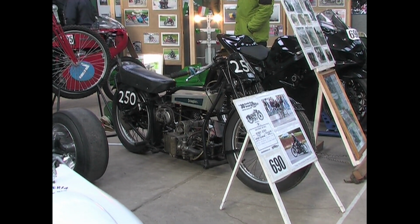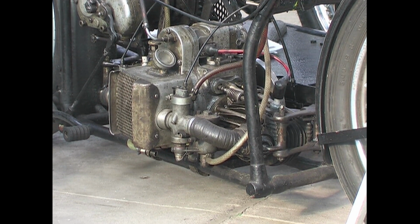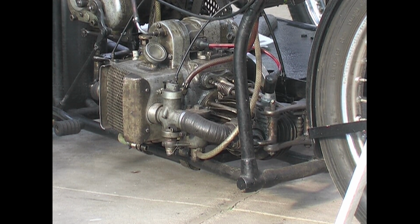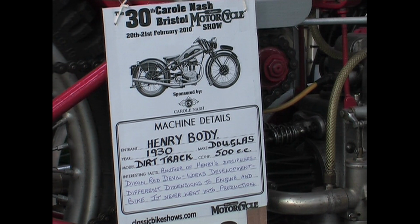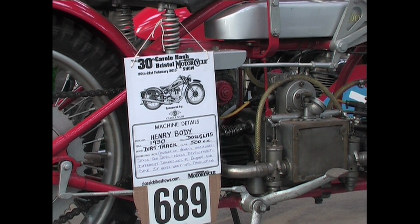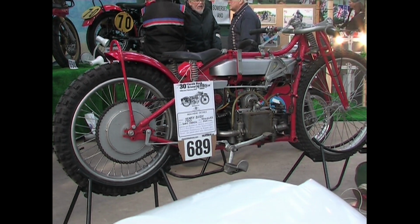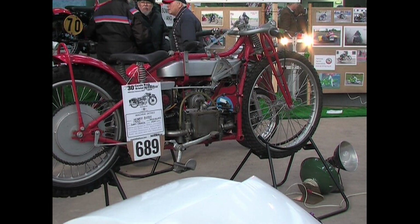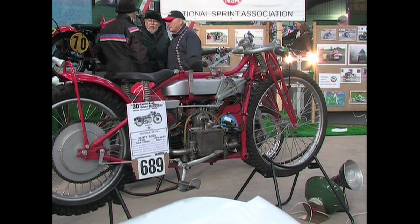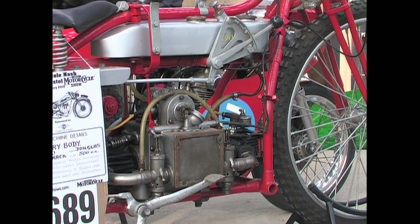And the rider, Henry Body, is one of the oldest. He's in his 70s at the time of this film. And there's his record. And we shall see him in a moment or two. And there is Henry, who does a lot of his sprinting at Weston's Island near Bridgewater and of course elsewhere.